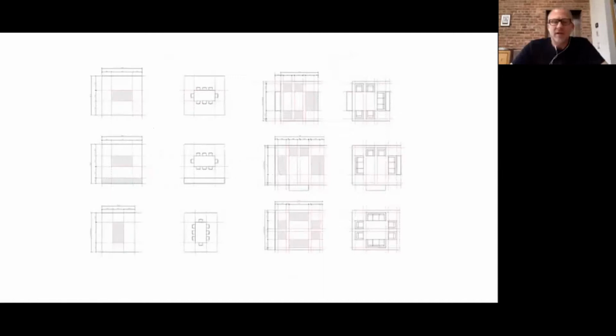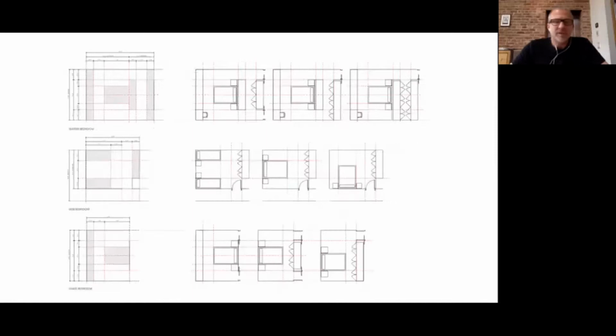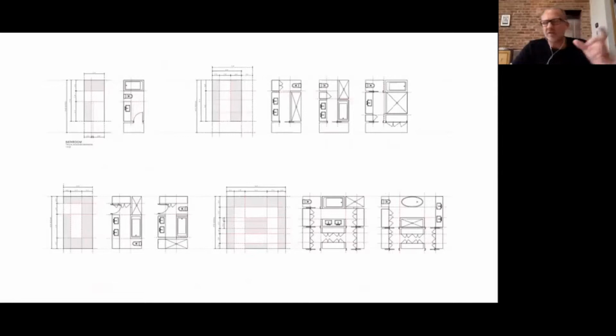And we derive these things from common elements such as furniture and fixtures and cabinets and appliances, common elements with standard dimensions for domesticity, from which we found these emerging patterns. And we use these patterns as regulating lines to configure these basic components, like a bathroom. And it's the aggregate of these components that become the modules of use.